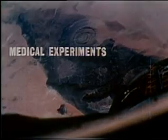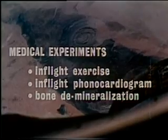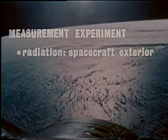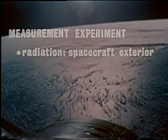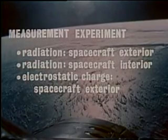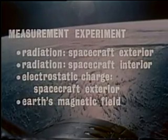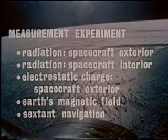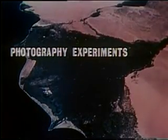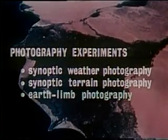There were 3 medical experiments: in-flight exercise, in-flight phonocardiogram, and bone demineralization. The 5 measurement experiments included measurement of radiation, spacecraft exterior, radiation, spacecraft interior, measurement of the electrostatic charge accumulated on the spacecraft exterior, measurement of the direction and amplitude of the Earth's magnetic field, sextant-type measurements for navigation study. And finally, there were 3 photographic experiments: synoptic weather photography, synoptic terrain photography, Earth limb photography.